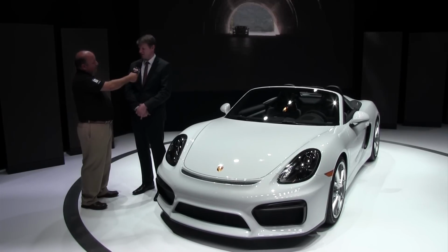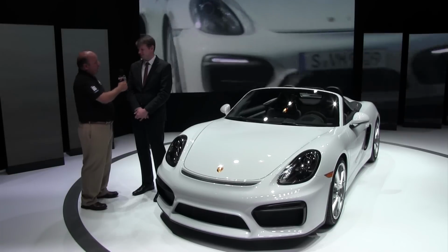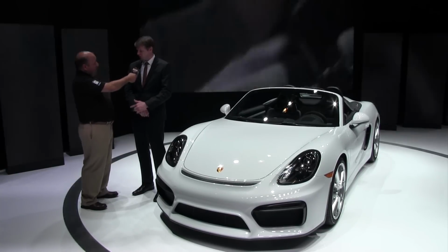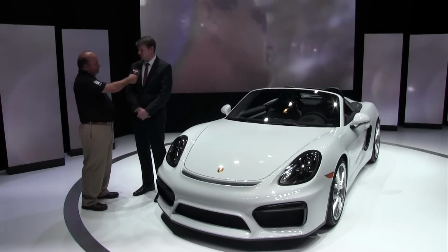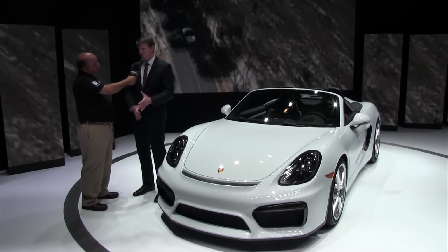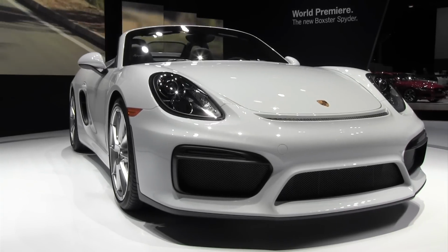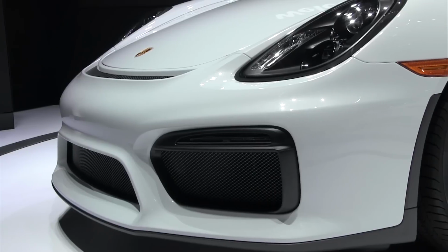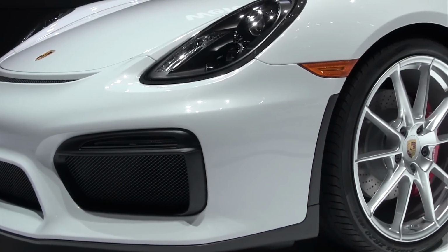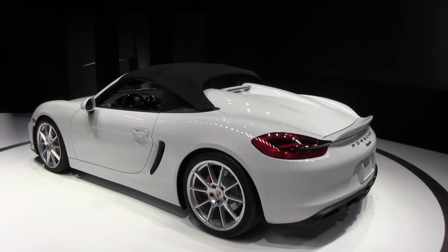What kind of horsepower are we talking? 375 horsepower, so it's the highest output for any Boxster model released to date. Is PDK an option? Good question. 6-speed manual is the only transmission available on the car. Again, keeping with that pure roadster feeling, out for a sunny drive, you can row your own gears. So if you want PDK, you can go with the Boxster GTS. But if you want the sportier roadster, then we have the Spyder.